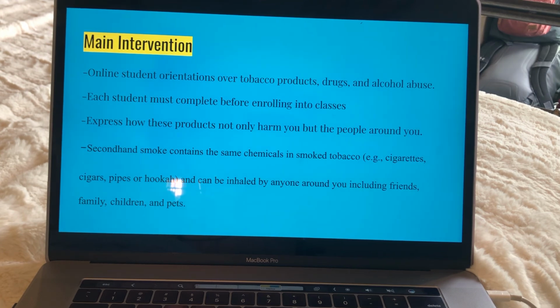It could take 15 minutes, 35 minutes, however long, and just go through reasons why you shouldn't do this and show statistics, because that is what is going to prevent students from continuing their habits. I think that would be the most useful thing, and so that was my intervention, an orientation. And express how these products not only harm you but the people around you.